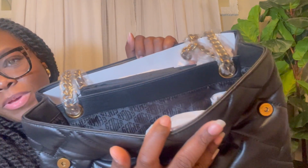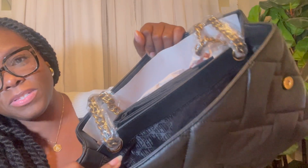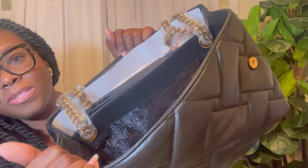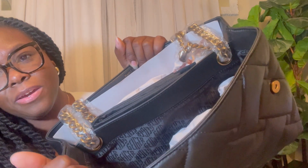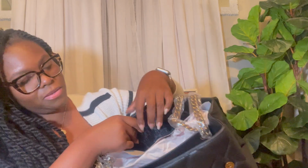We have the microfiber interior with the, excuse the nails, y'all. Natural nail life is taking me through it. But yes, the microfiber interior with the Geiger logo. As always, we have our dust bag, and then we have all of the stuffing. We have the slip pocket in the back.